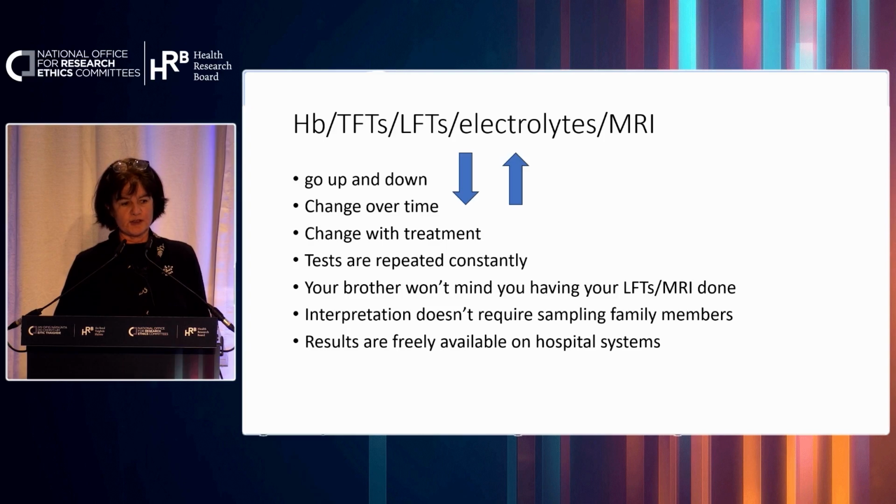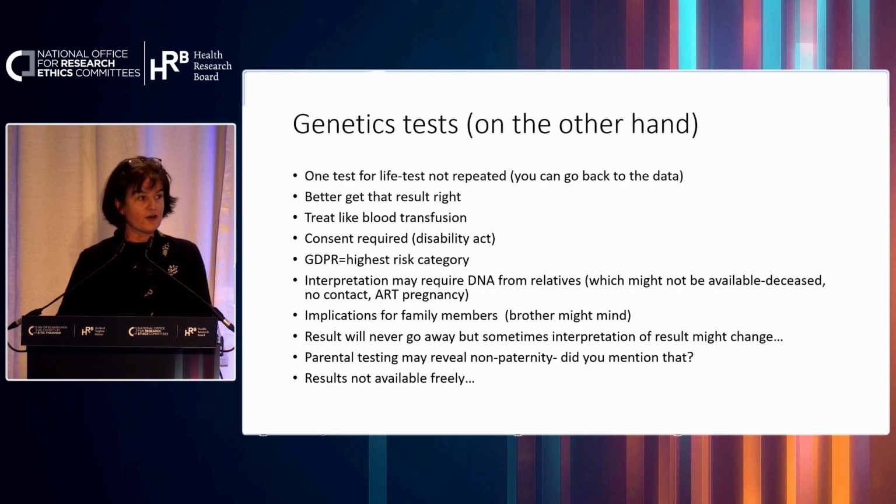You're forever having your bloods done. It changes with treatment. Tests are repeated constantly. Your brother won't mind you having your LFTs, your MRI done. The interpretation of your blood or your MRI does not require sampling family members, and your results are freely available on the hospital systems. On the other hand, genetic test is really one test for life. You better get it right. You can go back to the data and reinterpret it, but it's really one test for life.